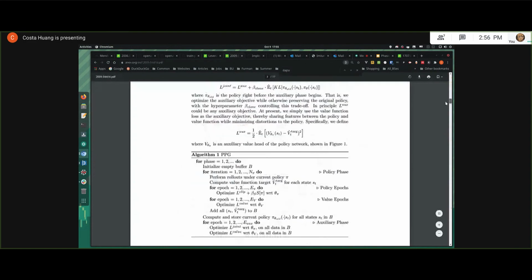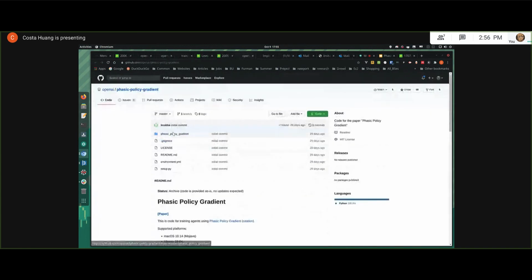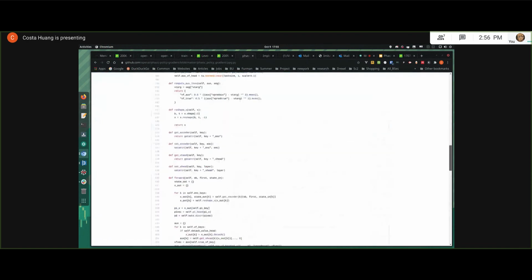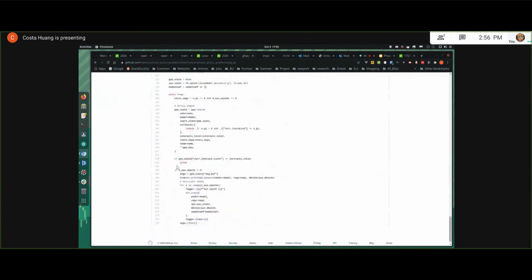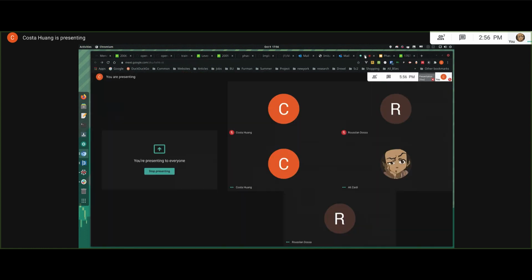Okay, hold on. Is that the appropriate code? You go to policy gradient and you go to PPG. You go over here somewhere. So it's basically first this, and then you do that. So then it starts to make more sense to me why the parameter controls the frequency of the auxiliary phase. Yeah, it's kind of tricky, but there seem to be two loops inside each other.